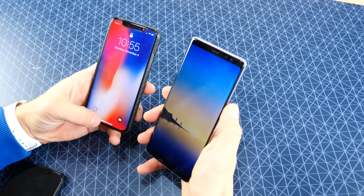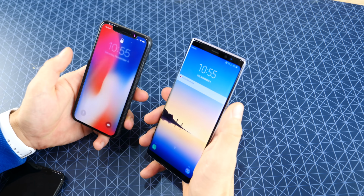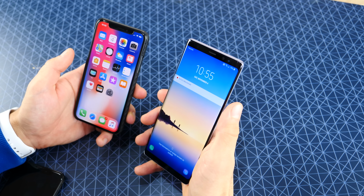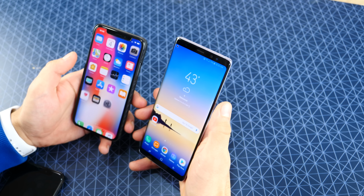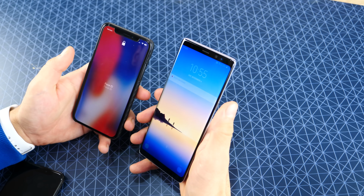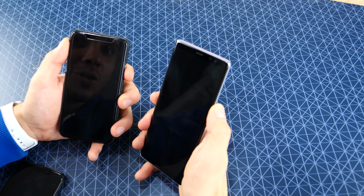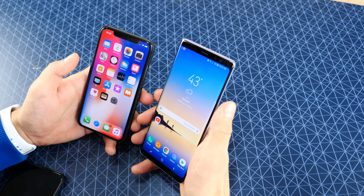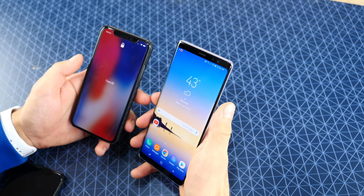3, 2, 1. Oh, so a little bit quicker, still not as fast as the Galaxy Note 8. Oh, this time a little bit faster actually. 3, 2, 1. Okay, so identical with the swipe. 3, 2, 1. Actually even faster with the swipe. 3, 2, 1. And it's kind of hard to compare these, but definitely pretty close, I'd say.